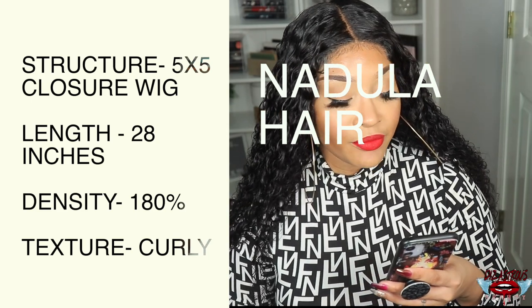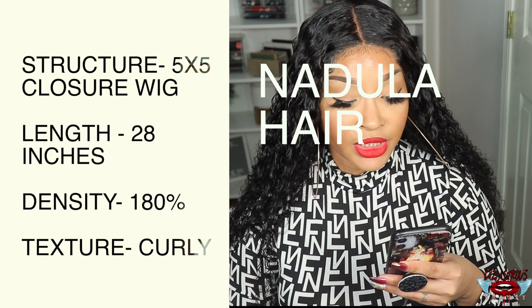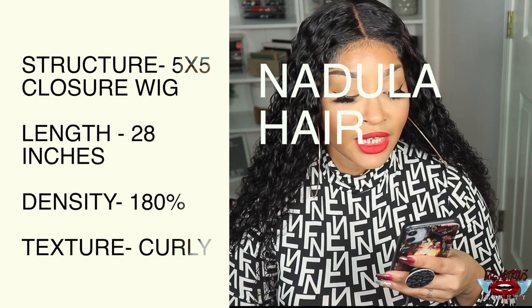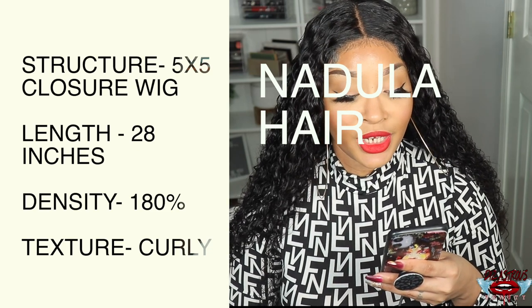So the unit that I am rocking is the Nadula 5x5 HD Swiss Lace Front Wig. Breathability, 180% density. Curly wigs with natural baby hair, hairline, human hair wig. Okay, so let me just keep it a whole book. I'm not sure if it's the right wig. I think it's the right wig. Okay, if it's the wrong wig, come for me later.